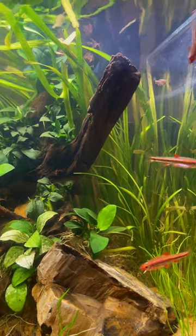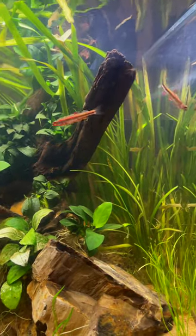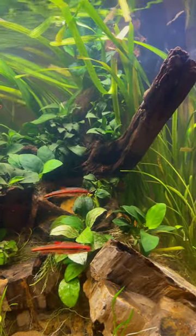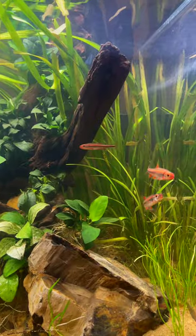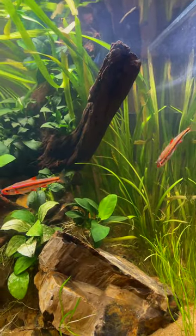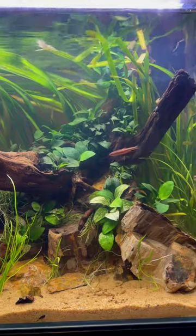They can also show some amazing color like the red that you're seeing here. Others will show quite a bit of blue that will rival any tropical fish. The nice thing about these fish is you can keep them in a smaller tank. Usually around a 20 gallon or larger is going to be sufficient.